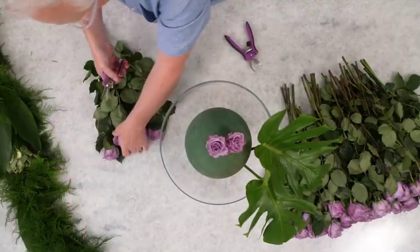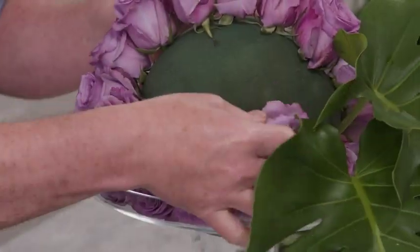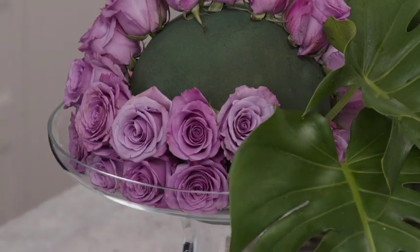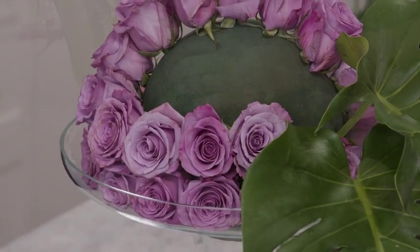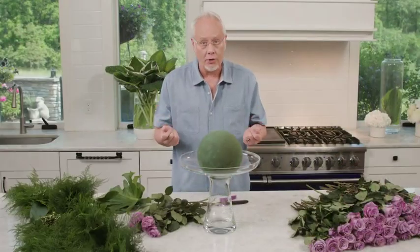Today, on Fun with Flowers and Jay, I'm introducing you to the Applause Rose from Florigene and Suntory Flowers. Today, I'd like to introduce to you the Applause Rose.